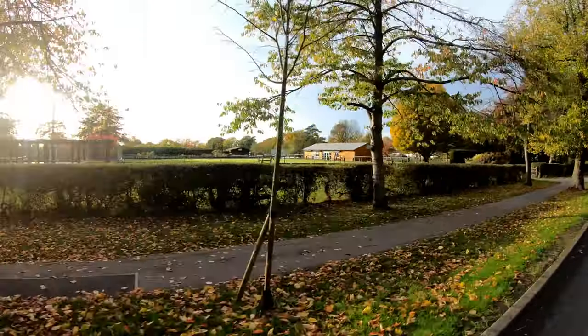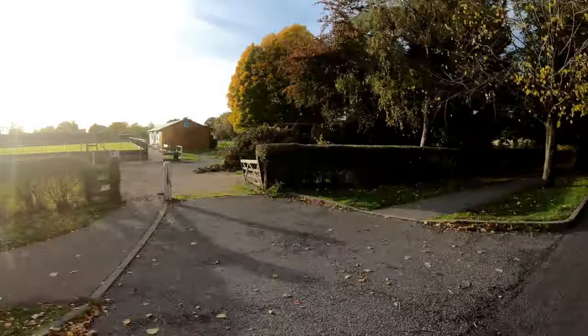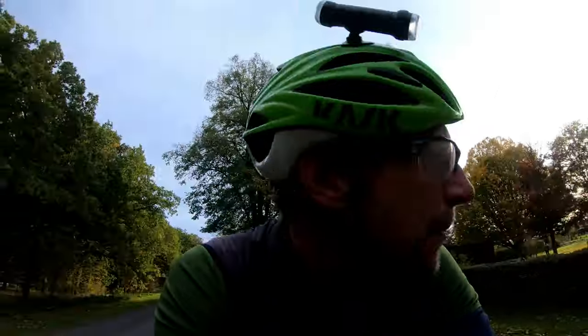So this is the community centre, the Jubilee Park. They do triathlon from there, they have in the past over the years. And yes, they do triathlon because it's actually got an outdoor swimming pool.